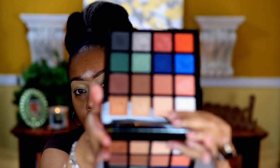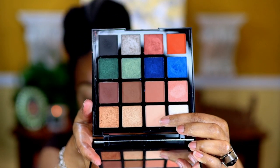So these bigger Pro palettes by LA Girl are really good. I think that the price is awesome. I think that the packaging, the really nice sturdy packaging, and you get a really nice mirror for the money. And I think that the eyeshadows perform really well. So anyway, I'm gonna go in with this shade right here and put it on my brow bone.